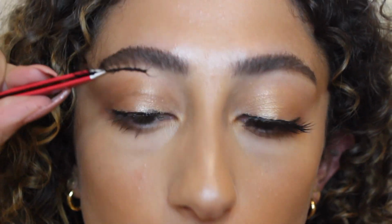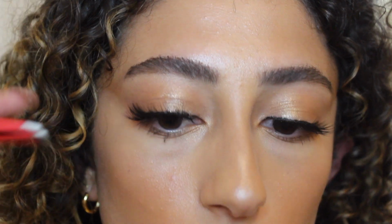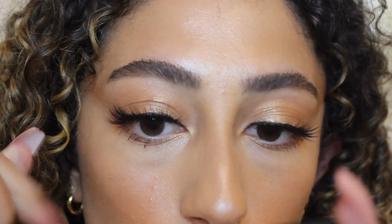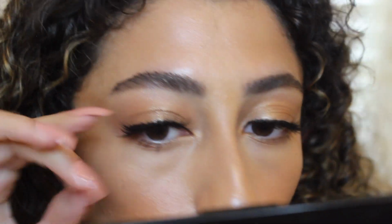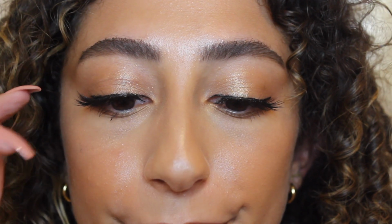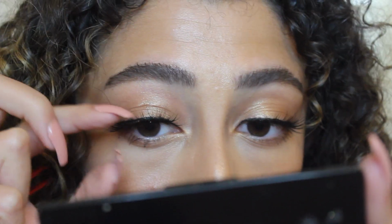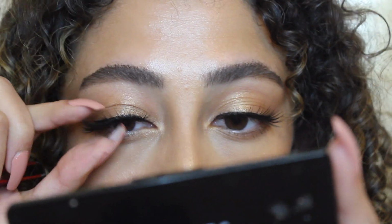Let's try the right eye now. Why does this eye look so much bigger? Okay, I think it might just be the way I applied it, but this eye just looks way different to me. I feel like this whole video is a fail. They do look really good. I feel like even if I'm pulling them lightly, they're not really going anywhere, which is awesome.